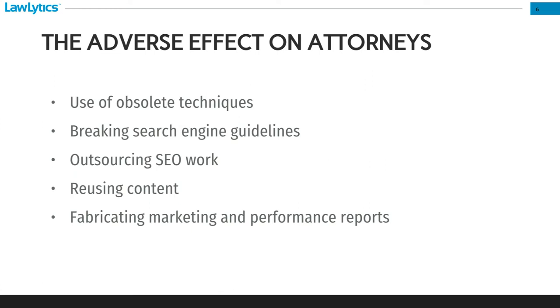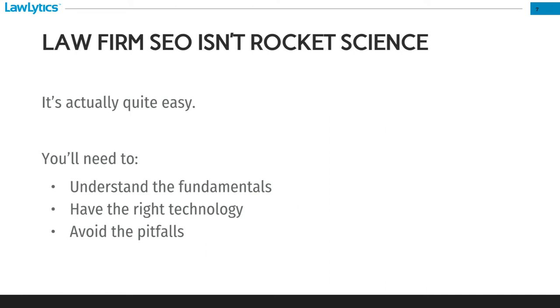But the next point that I want to make is this. Law firm SEO is not rocket science. At LawLytics, we talk with dozens of lawyers every week who have been with SEO providers, and these lawyers will tell us any variation on a theme of how they're getting ripped off, they're being misled, defrauded, or failed by a quote-unquote SEO expert. And that ranges from a large legal marketing operation to a young adult who's pretending to run a viable company with employees, so to speak, who simultaneously work 3 other jobs.